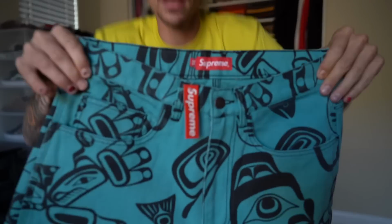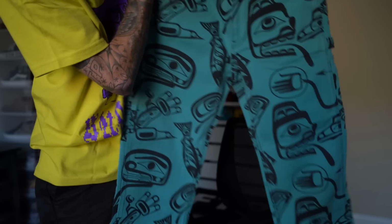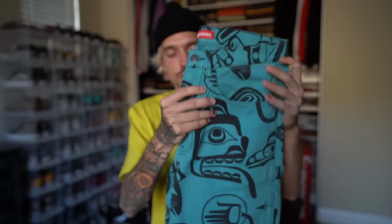I really wanted the red one. I ended up with the teal ones. That's all good. This is them right here. Size 30 in this teal colorway. A very powerful teal. In person, these things are like wow, and they jump out at your face. This was my personal cop this week. These were the painter's pants at 158. Ooh, a little too high for me.